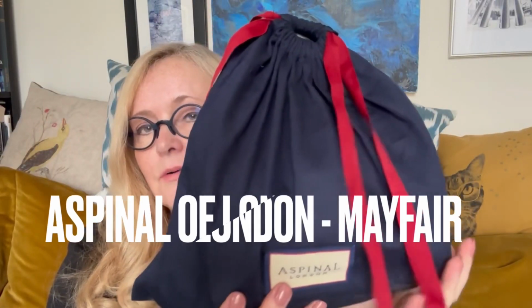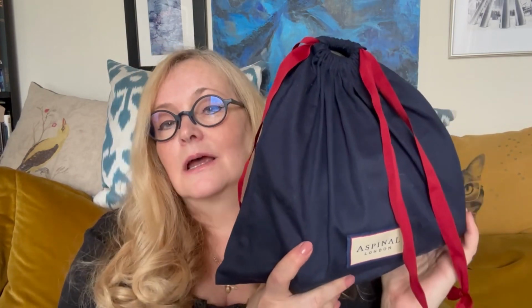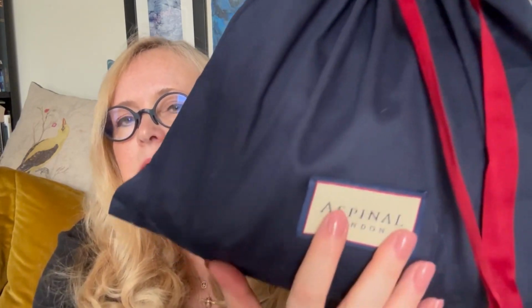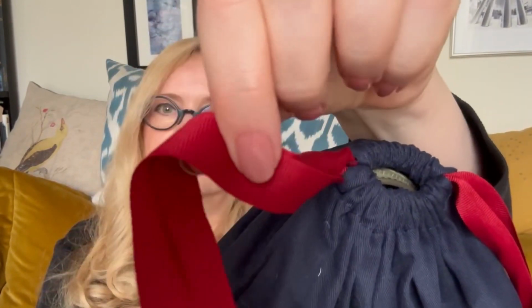I have taken it out of its shopping bag that it arrived in. They do nice shopping bags, but due to lack of space, I had to go, okay, Hanne, now sort it out. So they're gone. So it is now in its dust bag, and it's a nice dust bag, actually. You can see Aspinal there, and my cat's hair is already on here. But there you go, that's the label. It's a blue with a reddish burgundy type ribbon. So what's inside, you may ask? Let's have a look.